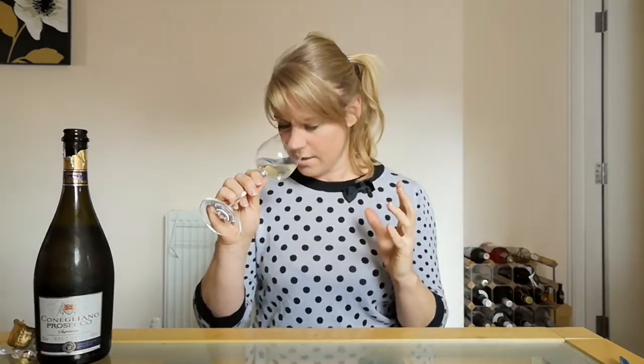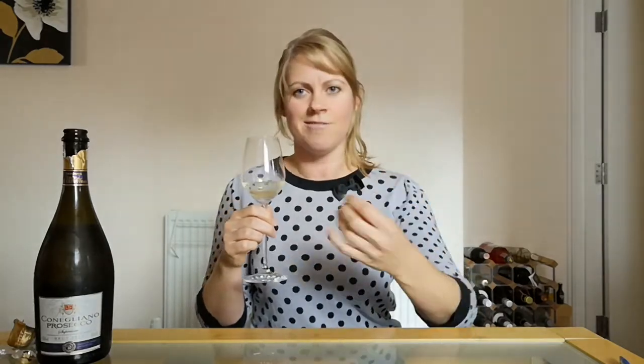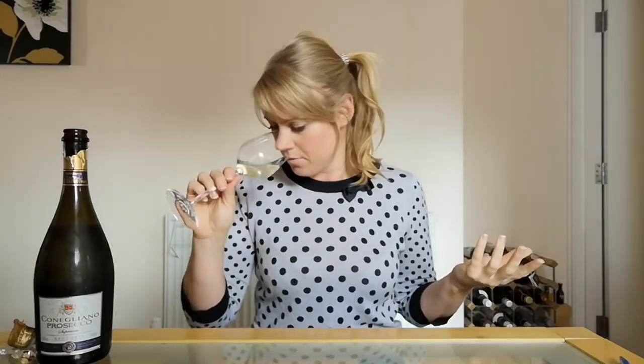So do you know what? This is very, very fresh. You get beautiful, almost beautiful pears straight away. It's very clean, almost a slight minerality, like a slight chalkiness to it. But it's lovely, it's green, and it's floral, lovely white flowers. Fresh, floral, fruity. That's exactly what I expect.